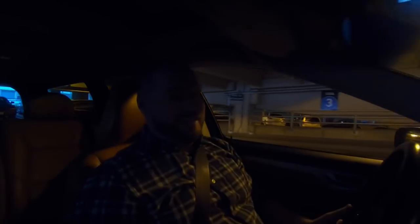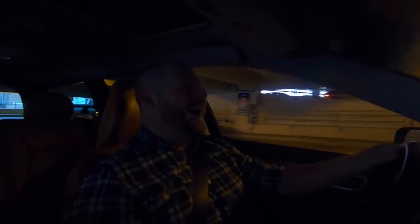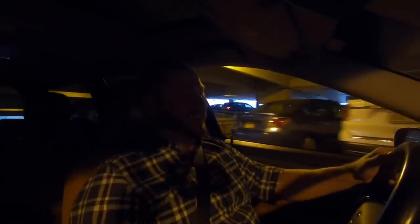Plus, it also sounds like this. Ooh, we got some pops. Yeah, that's awesome. Oh God, this thing sounds great. I so much love this car. It's so much fun. Oh God.